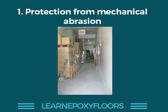Have a look at this picture here. It's a picture of a factory. This is the quarter where they ship the goods in and out. A lot of wear and tear, a lot of stress on the floor. This was a damaged floor. By having an epoxy on top, you can protect the floor from damage, from cracks, from dust being created. Very important reason why we use epoxies on top of concrete.